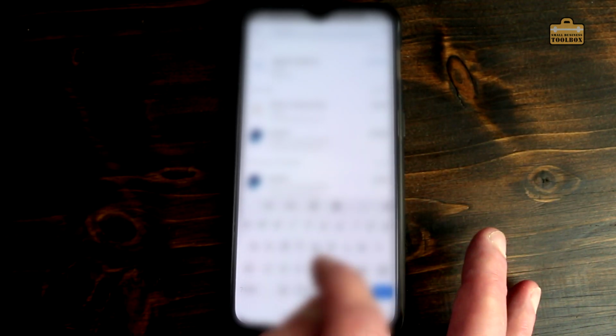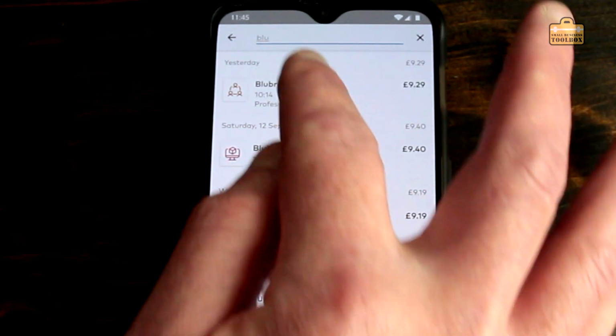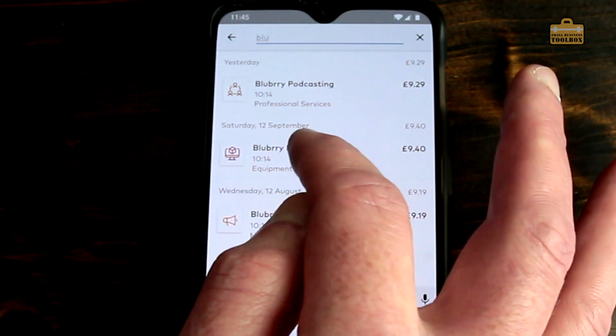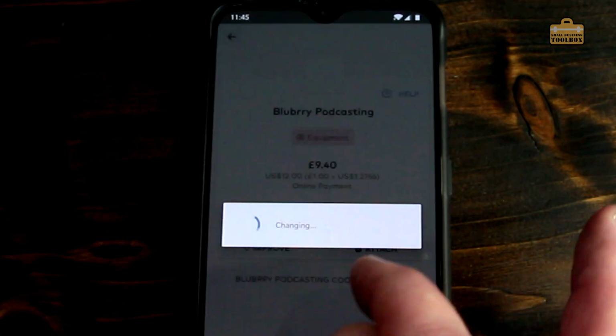Let's say you want to have a look at all the transactions to Blueberry. Let's just search for that. BLU. There's Blueberry has come up there. I've just searched for BLU, and it's got all of the Blueberry transactions that we've had. You can see each one I've got in a different category at the moment. I'm going to change all of these to professional services.